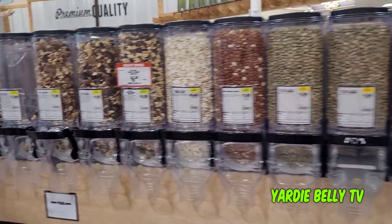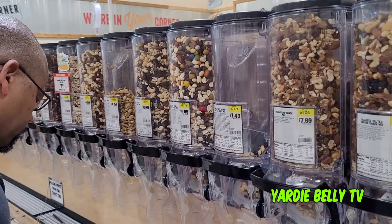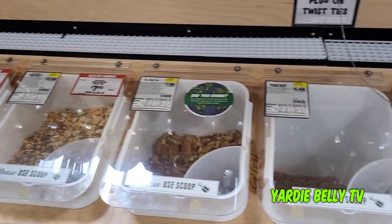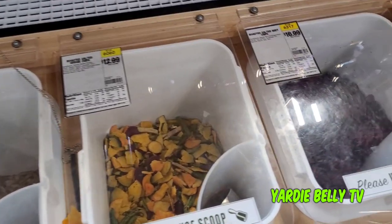Even coffee, even chocolate, even candies are in the dispenser. So you have options, yeah? Remember me tell you, that's what you want. Options. If you don't have options, it don't make no sense. You get what I'm saying? And so with sprouts, you get that option.